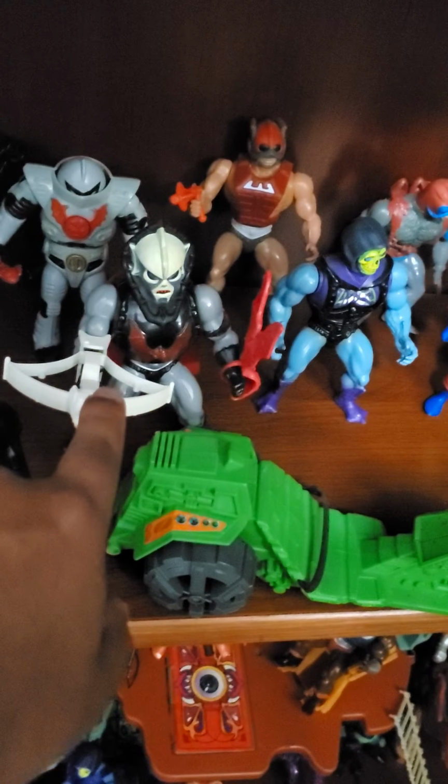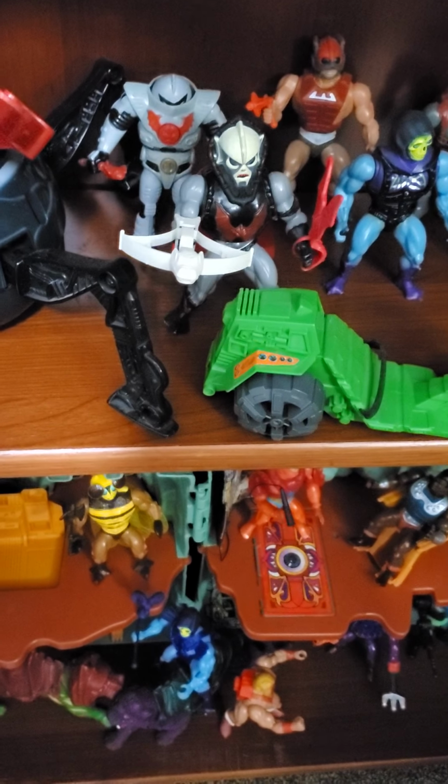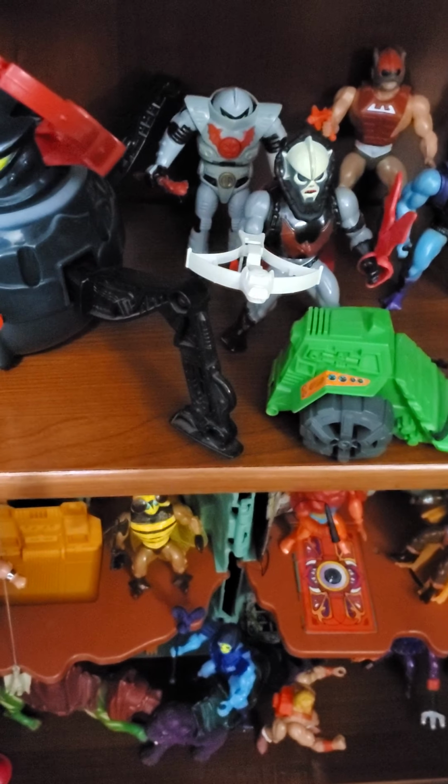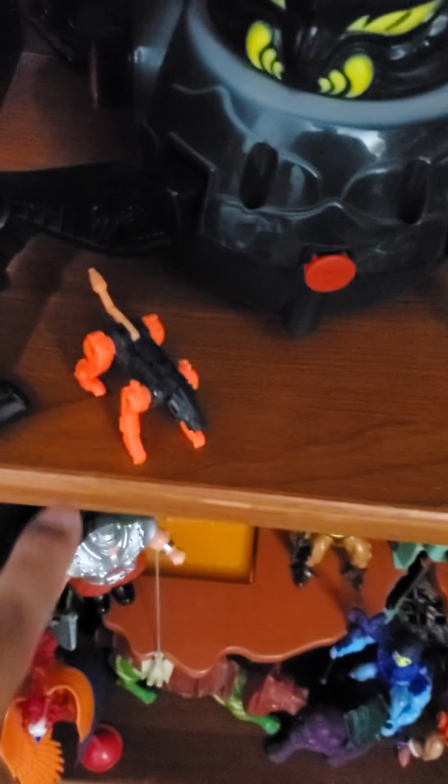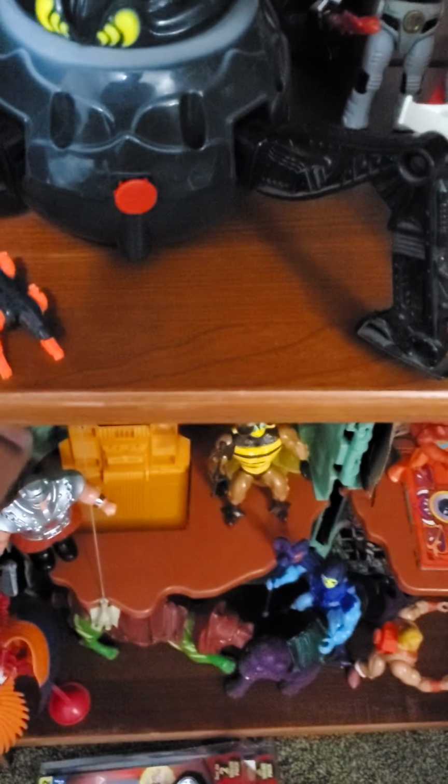But other than that, man, this was like my favorite dude here, Hordak. And we have this, well, I can't even remember what this is called. But yeah, and a random Transformer figure. I don't collect Transformers, but I picked up a lot of figures, and this was in there. I couldn't even tell you his name, but it's actually pretty cool. I believe that's a G1 figure, but whatever.